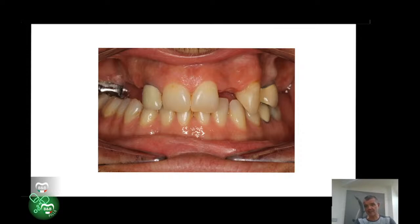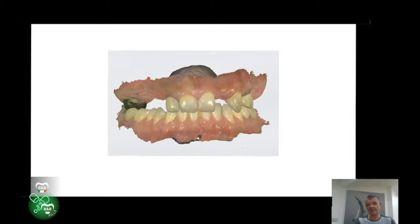But we chatted through what we were able to do, and obviously guided surgery was one of the things that came up, and we decided that this is how we're going to tackle this case. So obviously we've got a number of missing teeth here, some fairly poor crowns, and some discoloured teeth, and he wanted a full makeover of the aesthetics of his upper jaw. So we planned to do it all guided.